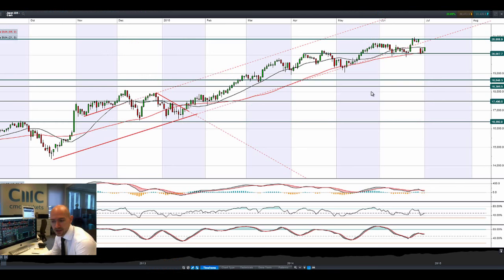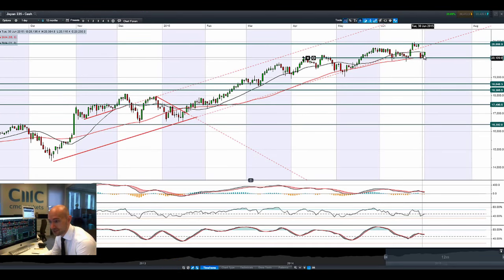Moving on to Japan. Japan managed to get a positive day yesterday, bouncing off potential support at 20,087. We're at the top end of the range already today, which also coincides with that 21 period SMA. A lot of the other technicals are neutral, and the longer term potential resistance is at 20,868.